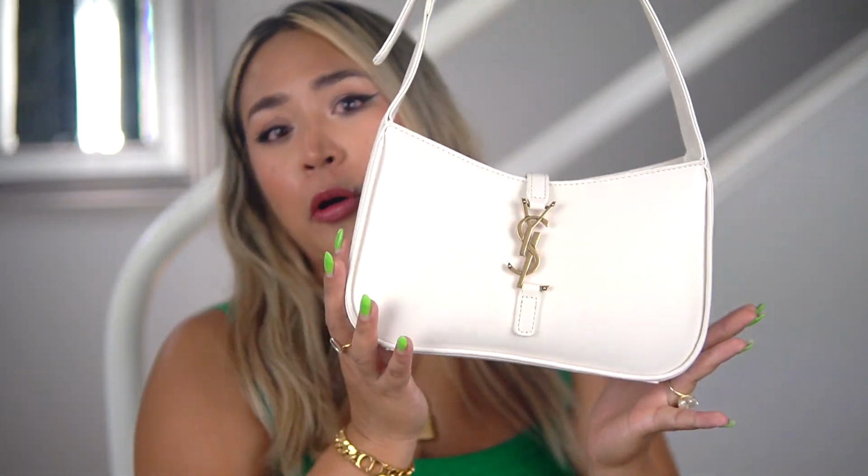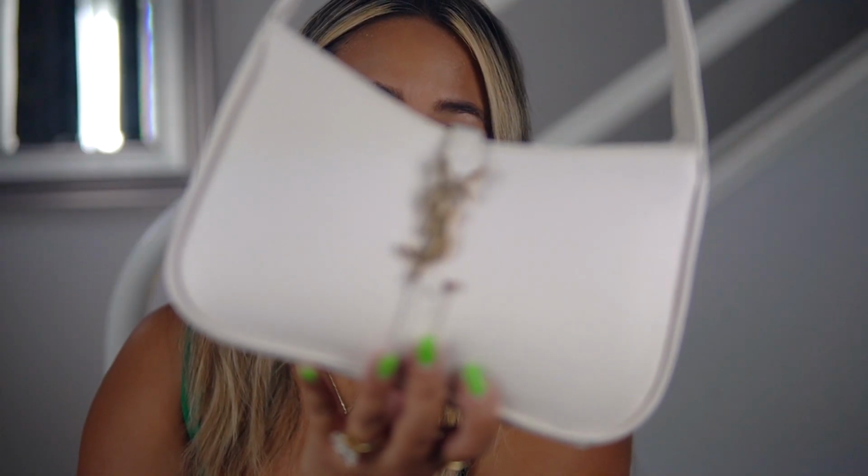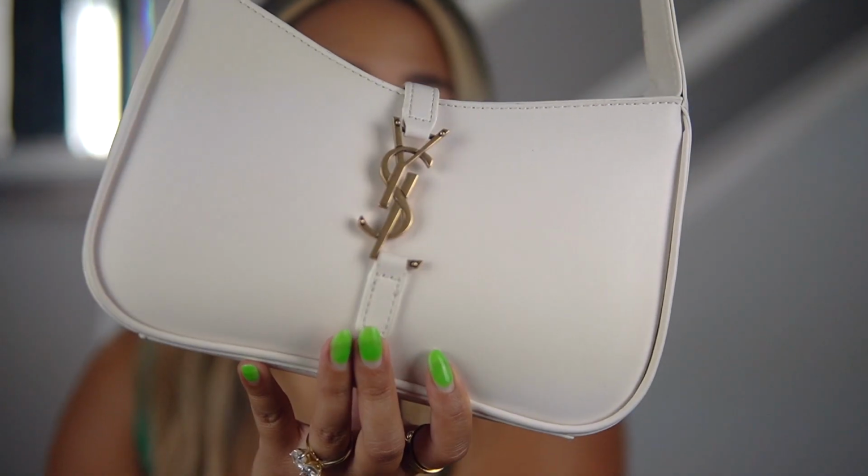Then for my last favorite, I'm sure you guys saw the unboxing of this recently. I'm actually really obsessed with this bag now, and I think I do want to get the real one, despite me saying in that video that I don't think I'd ever want the real one. But it is my YSL Hobo shoulder bag dupe. This is a dupe. It's only $60, and as you guys can see, it looks quite convincing.